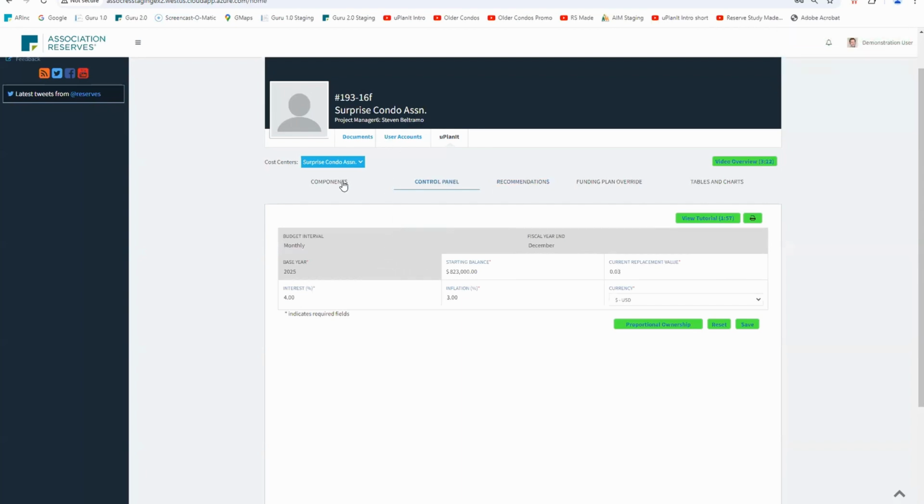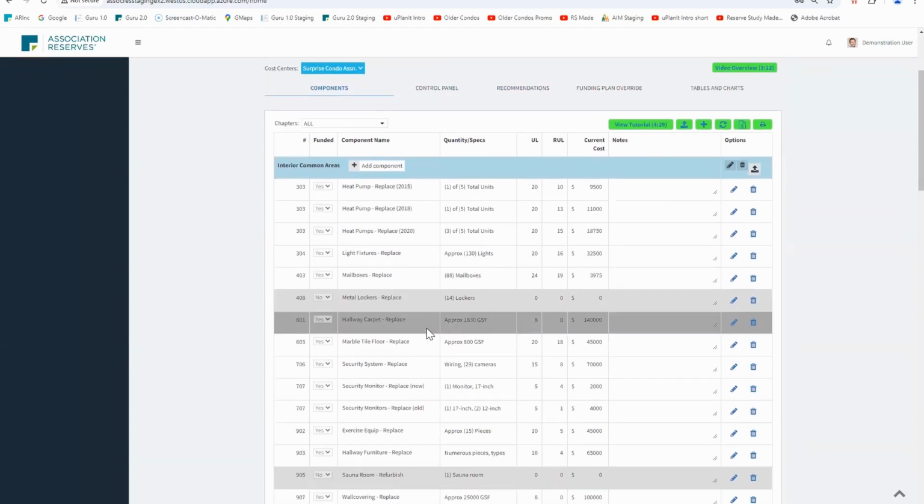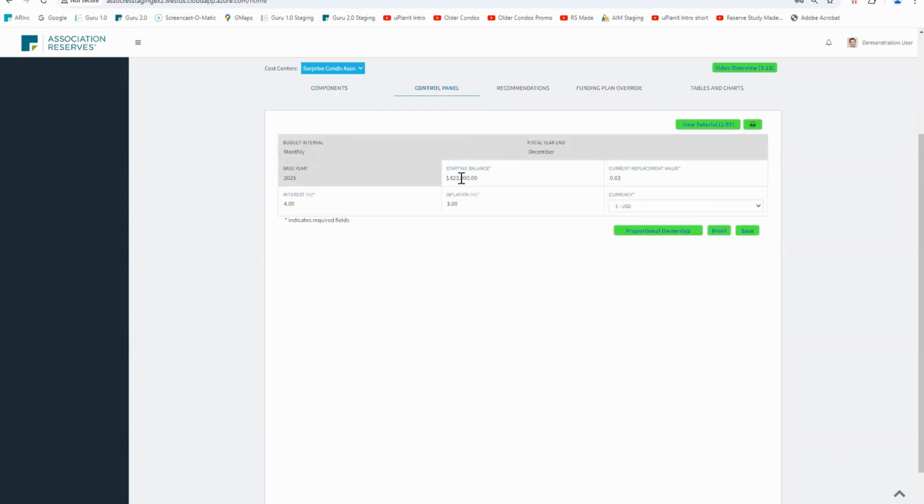Okay, well, let's go to what was happening at the association. All right, so let's take a look at the first surprise. We're going to navigate to carpet, which in our component list is number 601. We have the remaining useful life set at 0. Project cost is $140,000 because this project was planned. So what we need to do here is deduct another $140,000 from their projected starting reserve balance because they have to spend an additional $140,000 on the new material. So if we do that math, Robert, that's going to be $683,000.